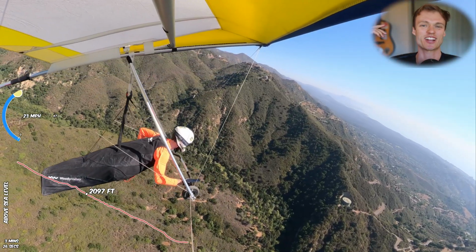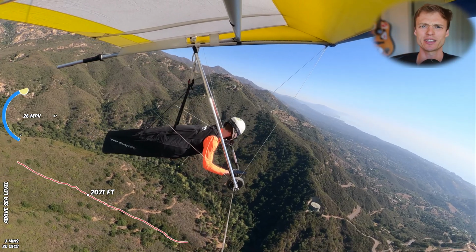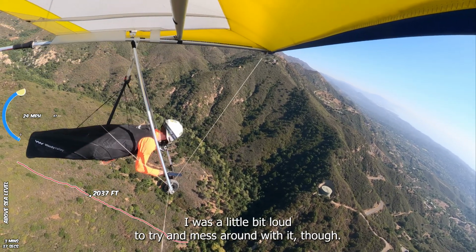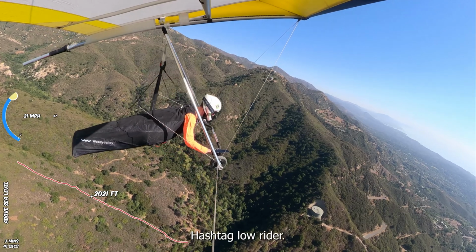And so I'm trying to get my radio mic back up to the top. It's maybe something that I'll start putting higher up before I launch, just so it's ready to go. Definitely some air moving up there. I was a little bit low to try and mess around with it though. Hashtag lowrider.